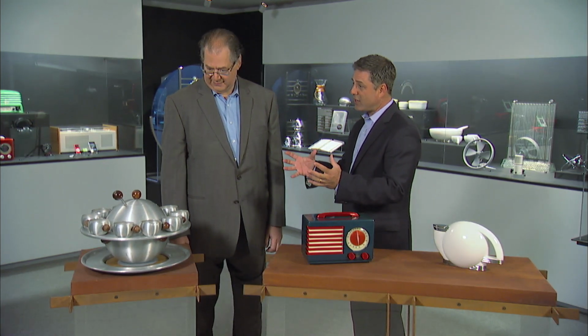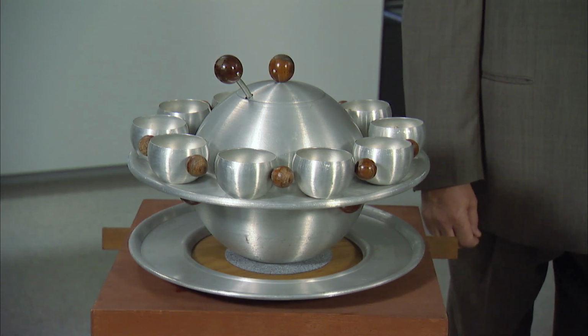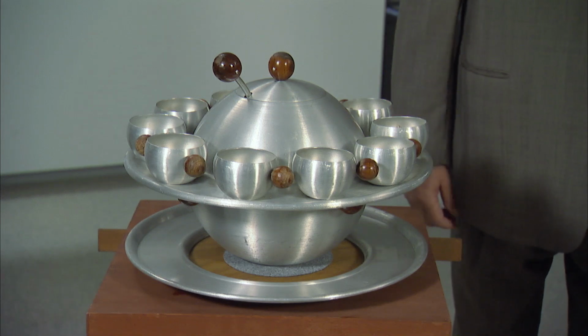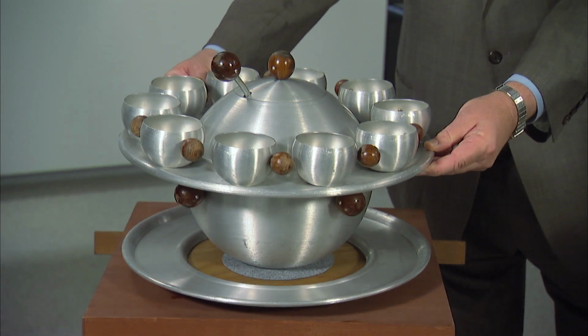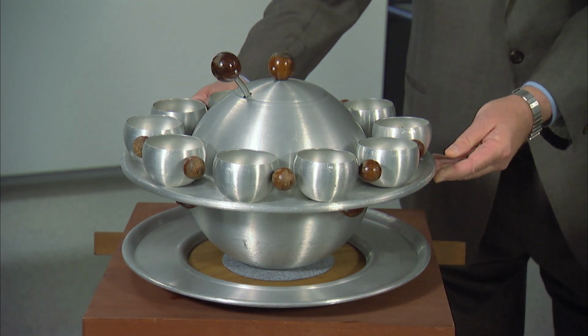I think it's a punch bowl. Tell me more. It is a punch bowl, and it was designed by Russel Wright in 1935. It kind of looks like the sun and the planets revolving around it. Right, and it also looks like Saturn with its ring. It sure does. And it turns it into a very functional thing because these punch cups are on this ring, and you can actually pick this up and serve it. And the use of the aluminum with a more traditional kind of walnut makes it a particularly exciting piece.